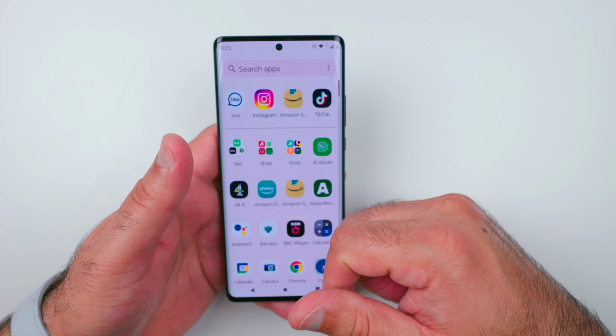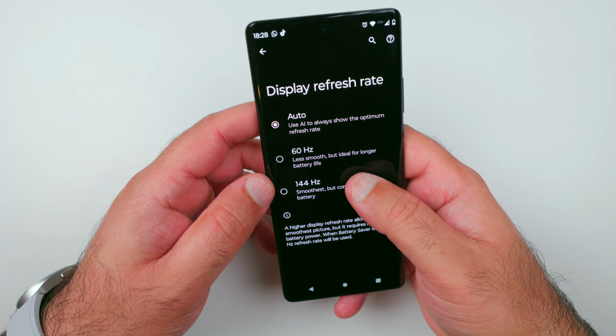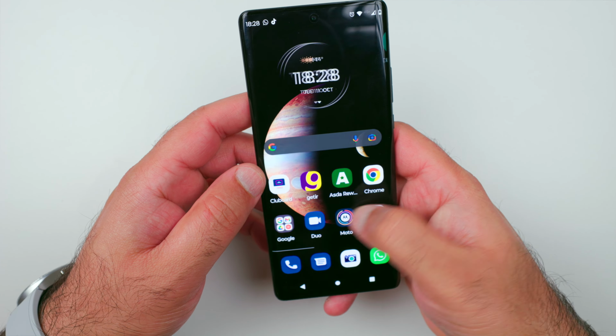The Edge 30 Ultra has 3 refresh rate settings: auto, 60 Hz and 144 Hz. The phone is simply set to static 60 Hz or 144 Hz frequency when these modes have been selected. But in auto mode, refresh rate alternates between 120, 90 and 60 Hz depending on what is shown on the screen or how you are using the phone.